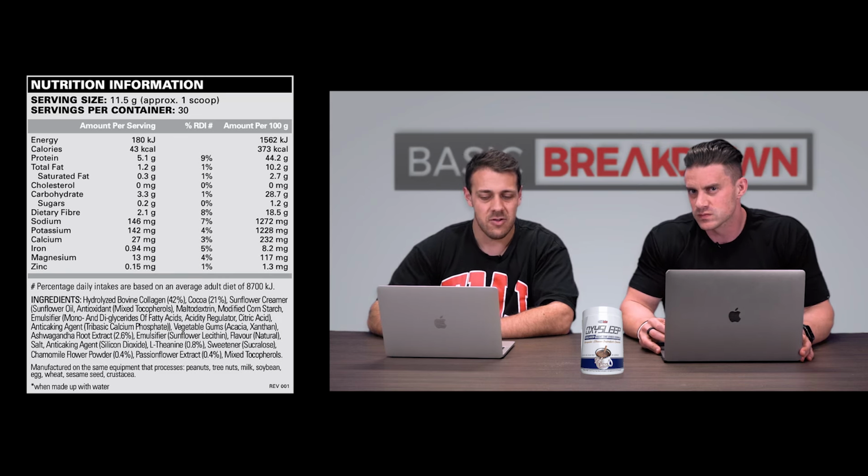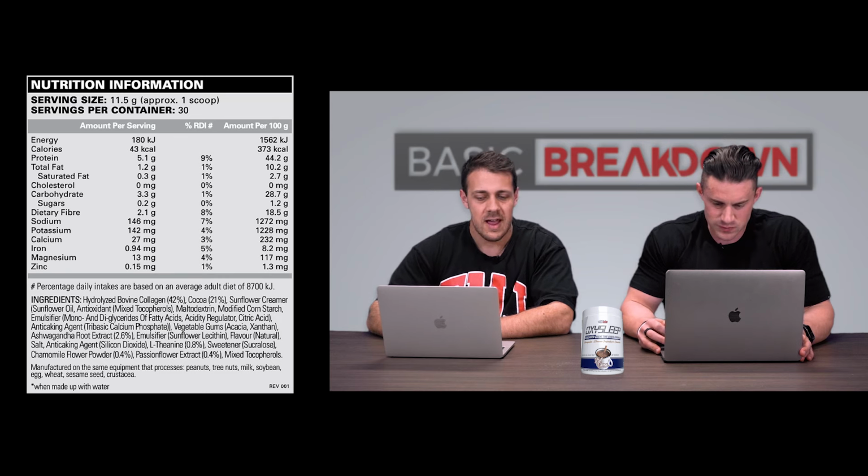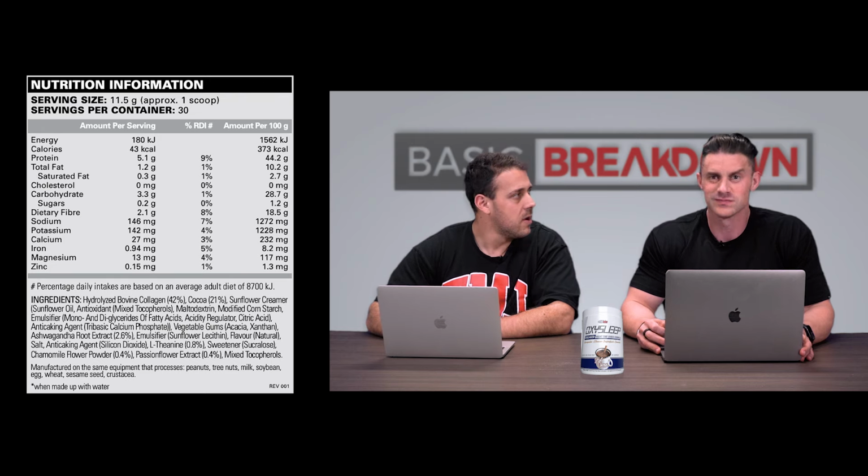Which is quite low, and some passion flower, 46 milligrams again, if the percentage of 0.4 is correct. And they're both really in there to help with relaxation as well.